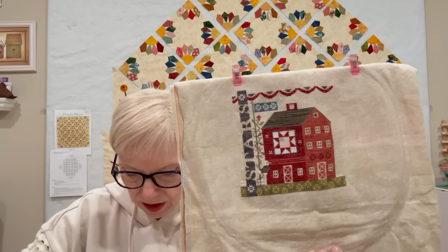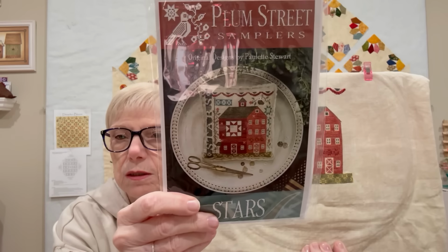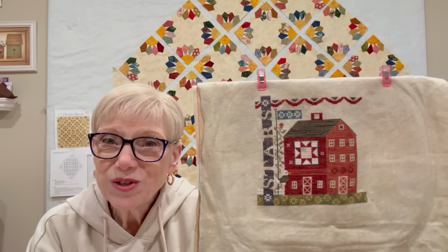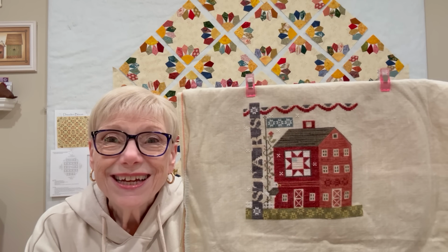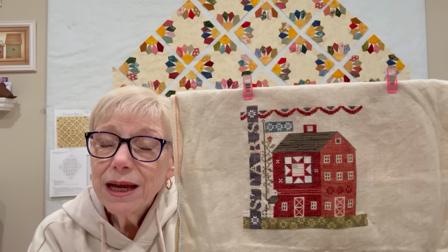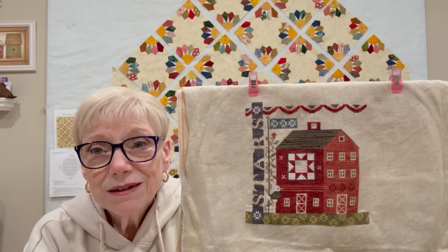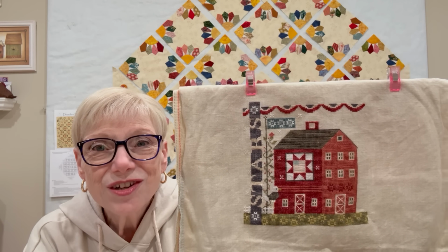This particular one is Stars from Plum Street Samplers. Paulette Stewart, and Janet, my mother's daughter, KY, another Flosstuber, and I are hosting a SAL, a stitch along or start along, however you want to look at it. And we have a plan to get these done by Memorial Day 2026, so they're available to be on display the entire summer when we are celebrating our semi-quincentennial next year.